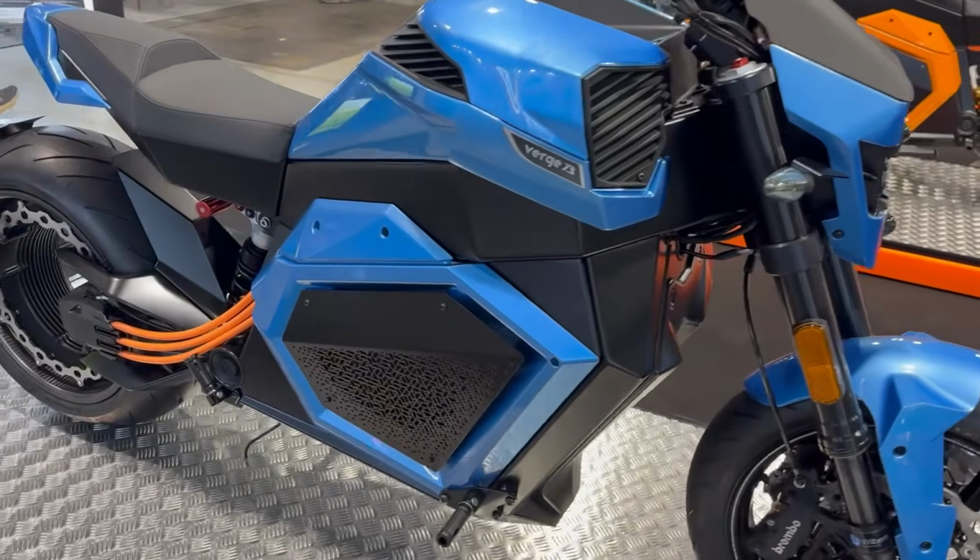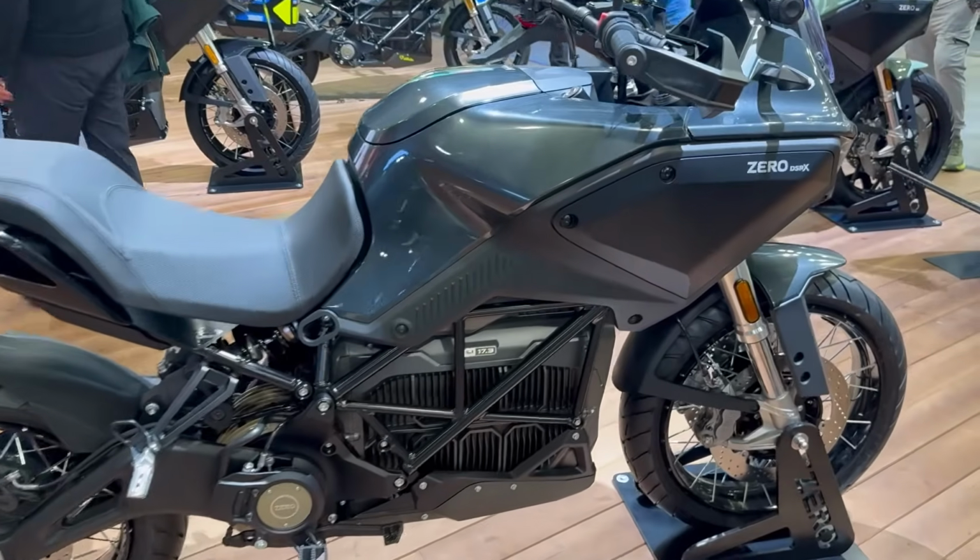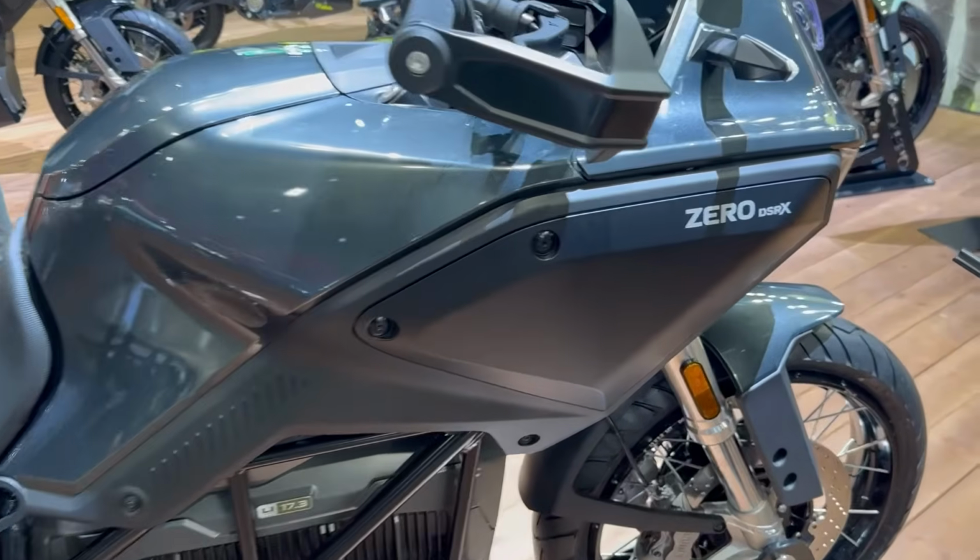Which one would you actually ride? The futuristic Verge? The classic Enfield? Or something practical like the Zero DSR X? Let me know in the comments.